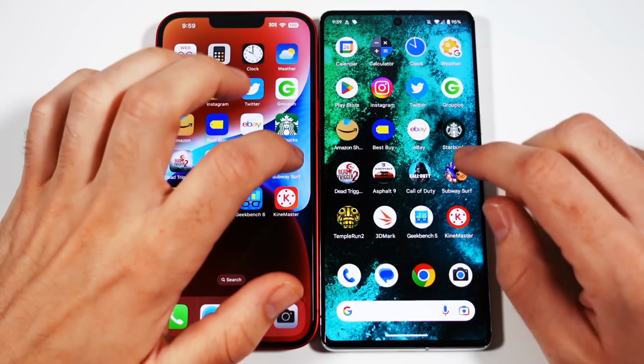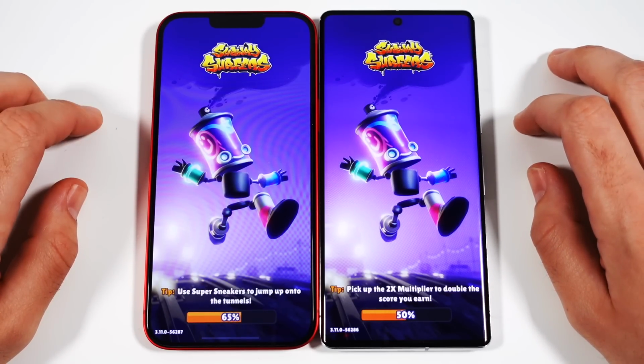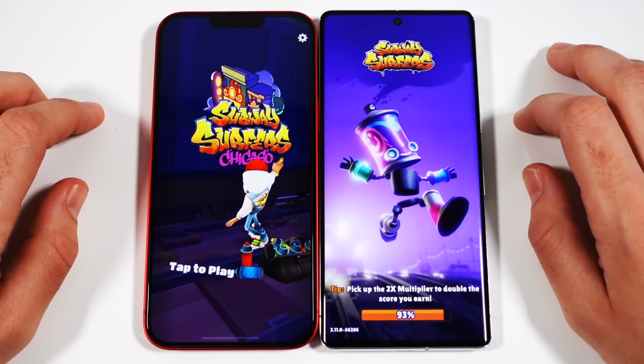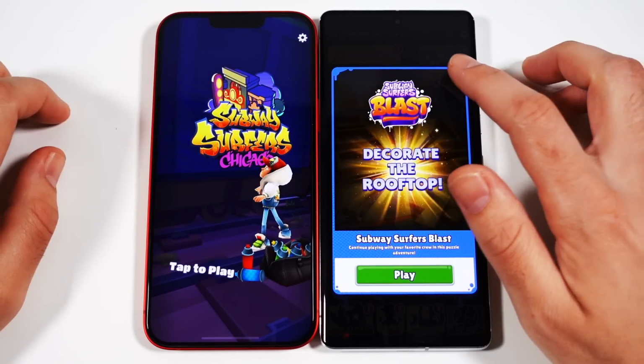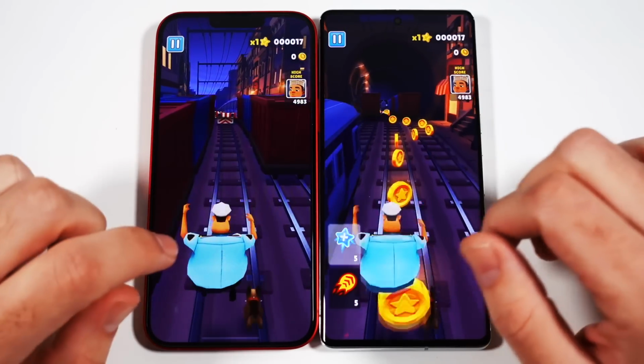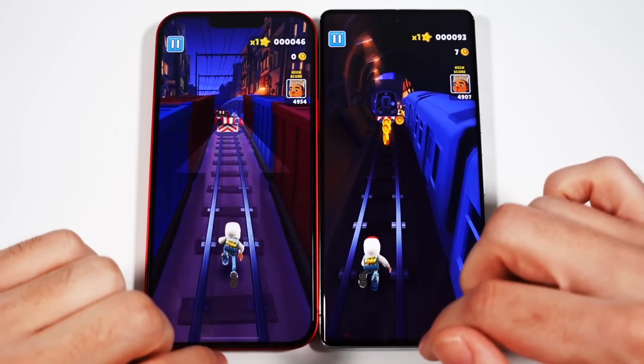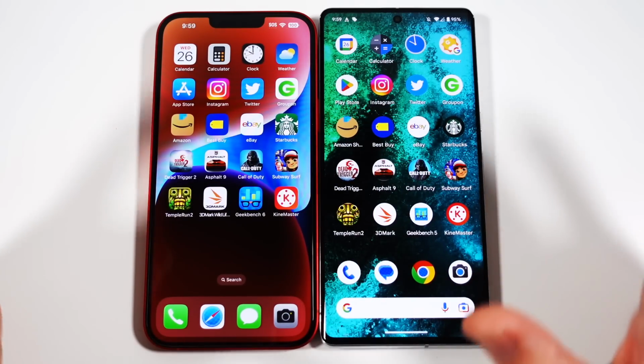Let's go over here to Subway Surfers, and you'll see Subway Surfers here loading up first there on the left. Shout outs to the latest map update in Chicago, my hometown. We're coming out of Chicago. That's where we're recording from, actually. But definitely Subway Surfers pretty close in these basic games.